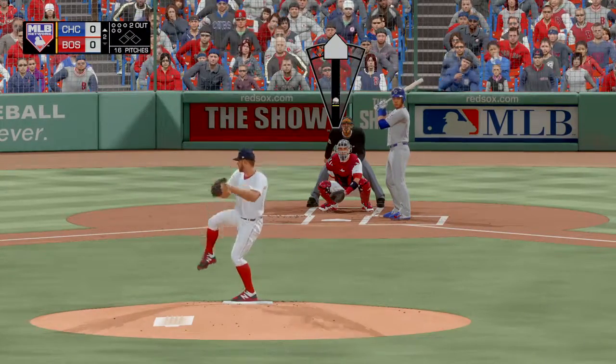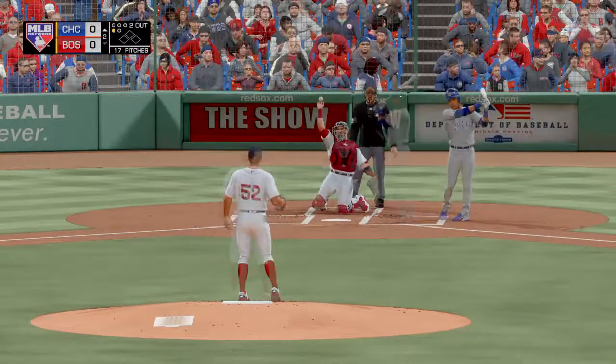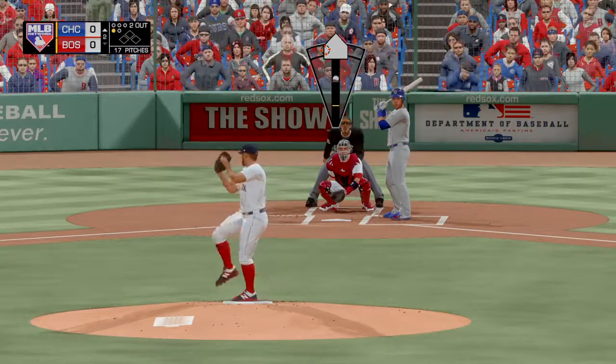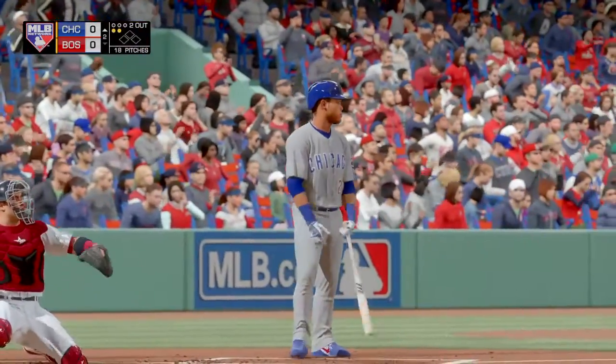Into the windup and the pitch. Takes a look at a slider that catches the inside corner. The windup and the 0-1. Strike two at a pitch that catches the outside corner.